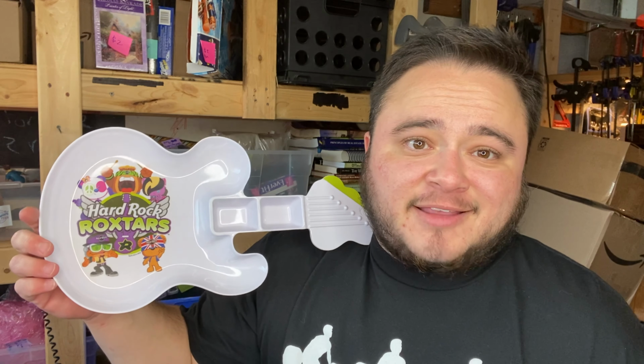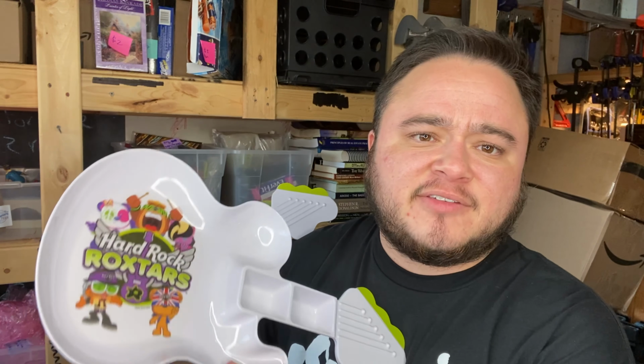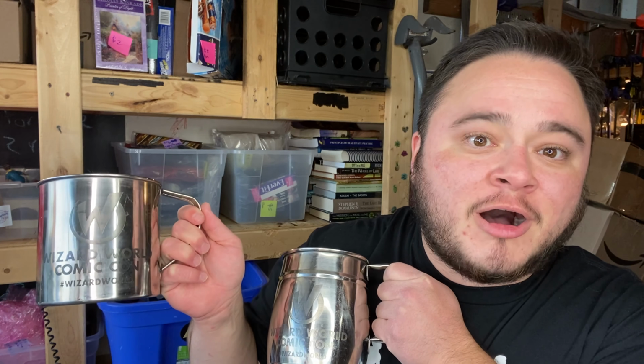I was on the fence about this item just because the value of it is really not super high. Hard Rock Stars, it's like a plate basically in the shape of a guitar. What pushed me to buying it is there's 2 of them, and so I'm not going to sell them individually. I'm going to lot them up together. I think I should get about $15 to $20 plus shipping for them, and I think that these were 50 cents a piece.